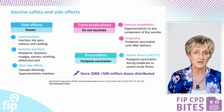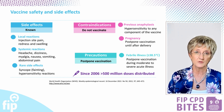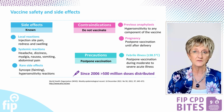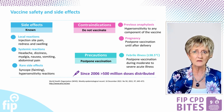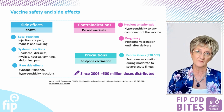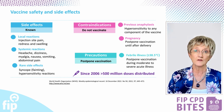Since licensure, over 500 million doses of HPV vaccines have been distributed. The vaccine is considered safe and well tolerated, with no new adverse event identified since the first clinical trials. Adverse events following immunization are generally mild and of short duration, with the most common side effects being pain at the injection site or mild fever, while serious side effects are very, very rare.